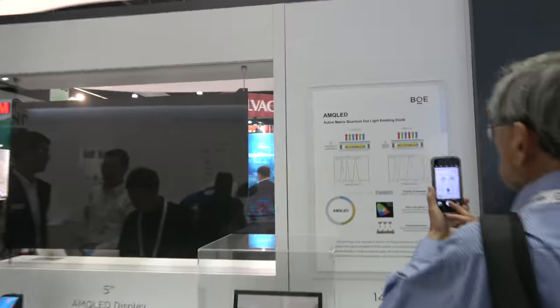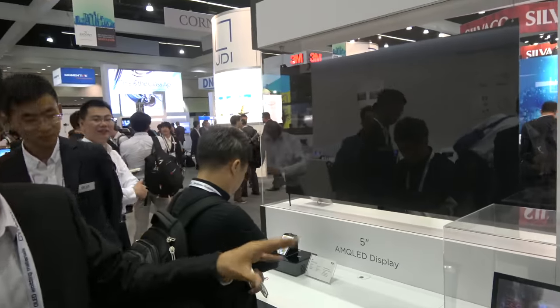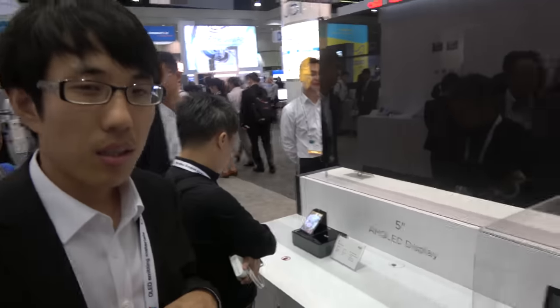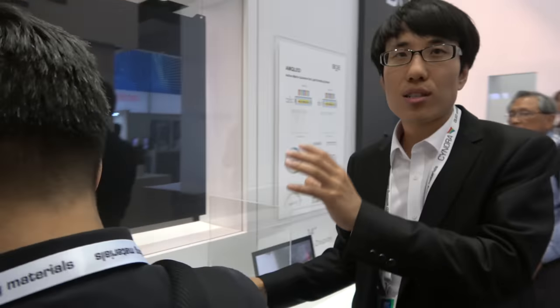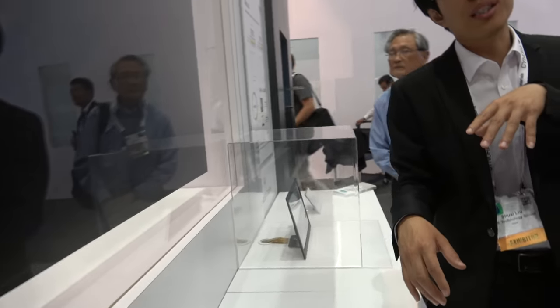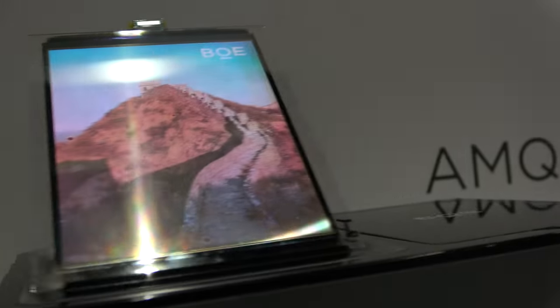There's more stuff going on here. What is AMQLED? This one uses quantum dot materials. The panel structure is just like OLED, but we use quantum dot material. The process will be different from OLED. So this is quantum dot.